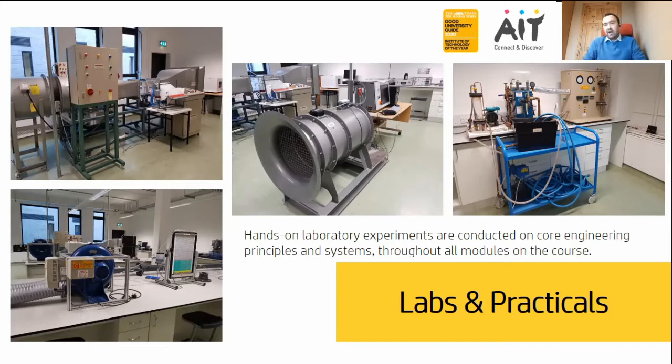On the far right, then we have a CHP system, which is a combined heat and power system producing both electricity and heat from the conversion of a fuel into thermal energy. That fuel can be a biofuel producing electricity and heat. So these are a few examples of the labs that you would be conducting as part of your experience on the BEng in Mechanical Engineering and Renewable Energy course.